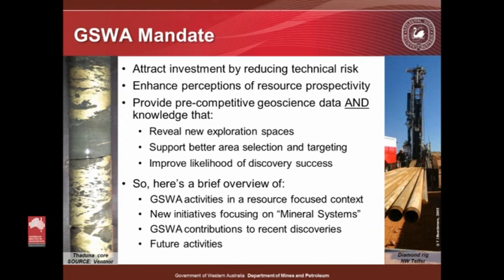So we want our work to help reveal new places to look for big mineral deposits, be they geographic or even conceptual. Oh, I hadn't thought of looking for that sort of mineral deposit before in the state. We want that information to be used to support better, more cost-effective area selection and targeting for those in that job, and that then improves the likelihood of exploration success. And then you spend your money here, and the government's happy, and I stay in the job.